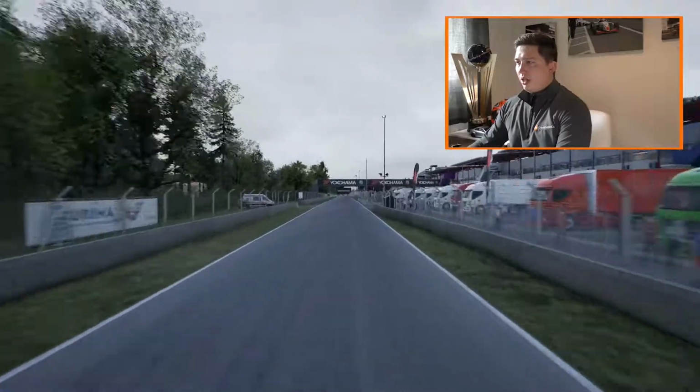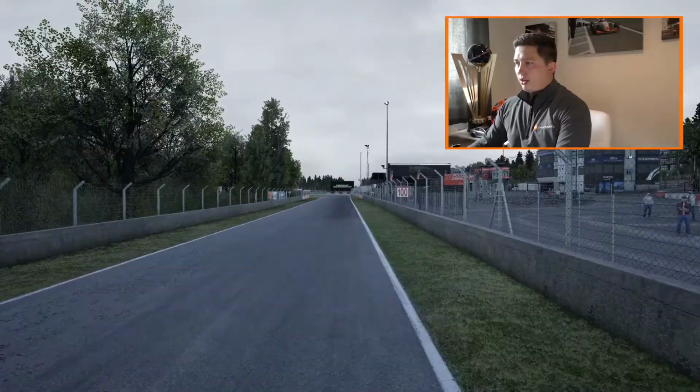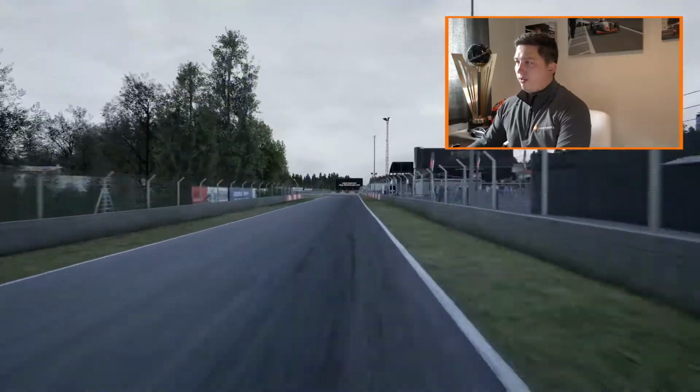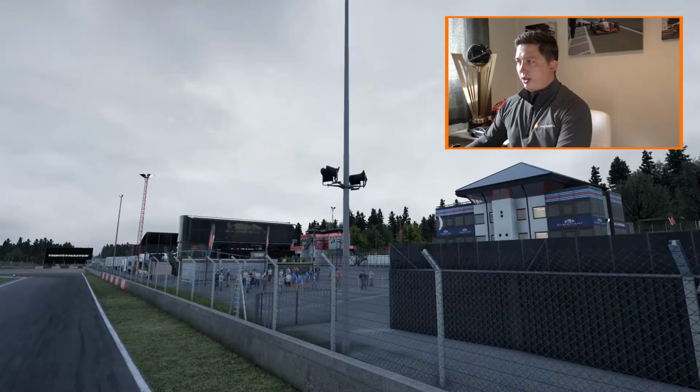Then as we run up to the first chicane, I'm looking for that 100-metre board, like I said, on the fast lap on the right hand side, and then a tiny bit more. I actually find it's somewhere between this pylon with the lights, or speakers, whatever they are.